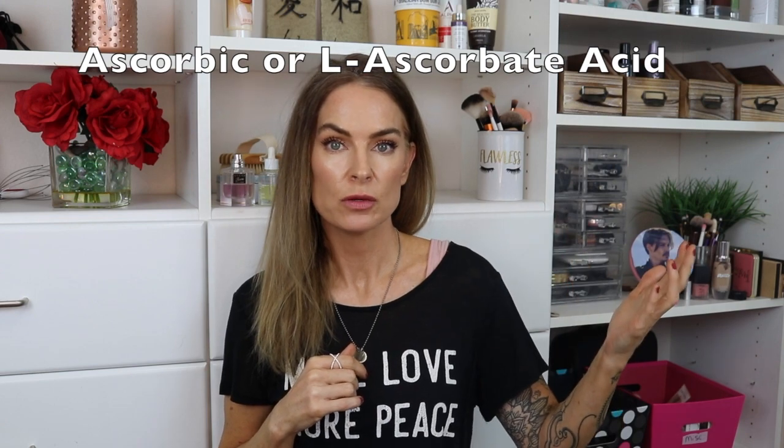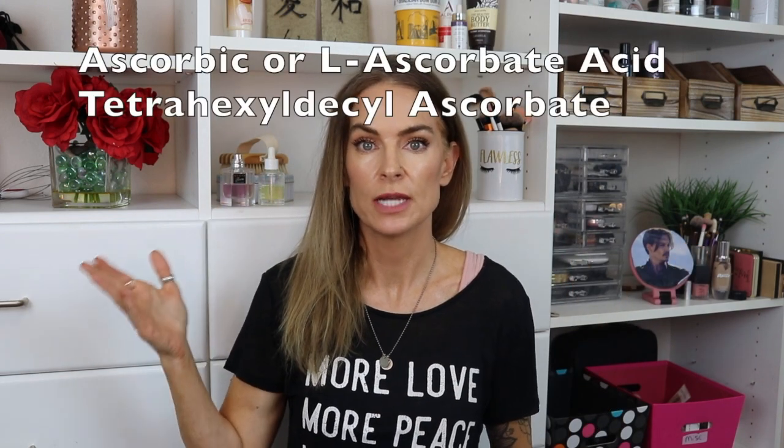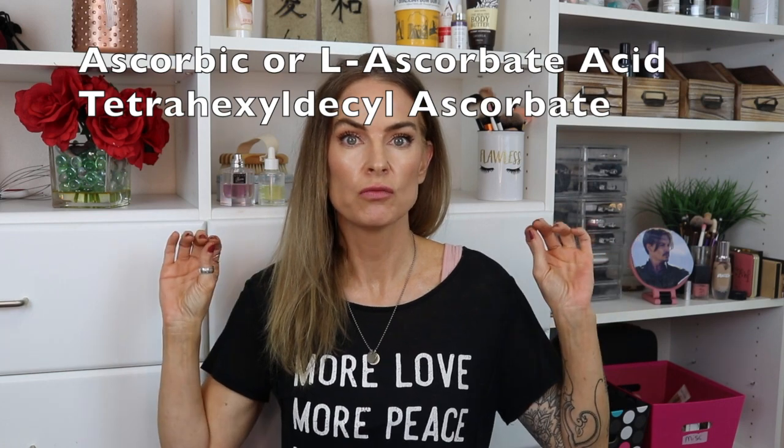There are so many different types of vitamin C on the market, and if you're looking to incorporate a vitamin C into your skincare routine and you want all of the benefits that I mentioned earlier, either look for L-ascorbic acid or Tetrahexyldecyl Ascorbate. Those two are really going to be the ones that are going to give you all of the benefits that I mentioned earlier. Some products can say that they have vitamin C in them, and the vitamin C that they use is one that's not as potent as L-ascorbic acid or Tetrahexyldecyl Ascorbate.